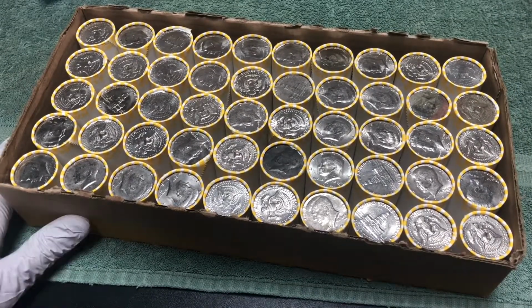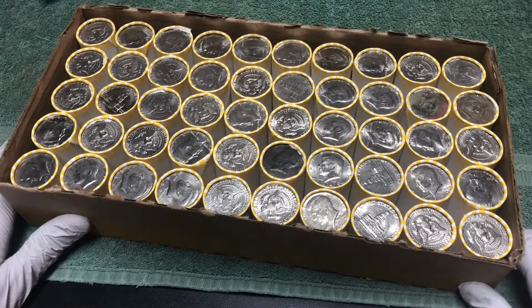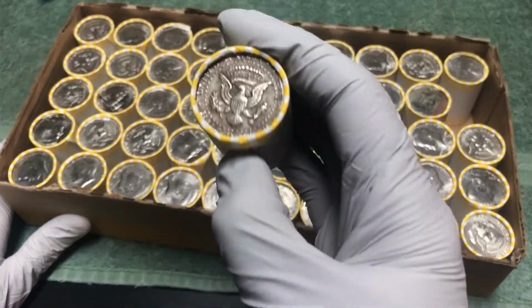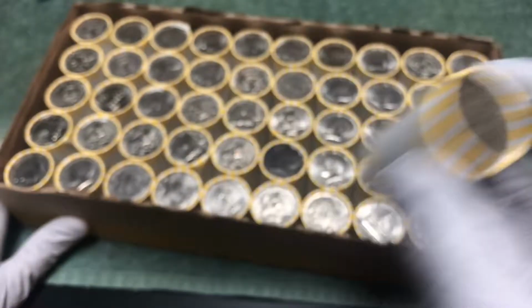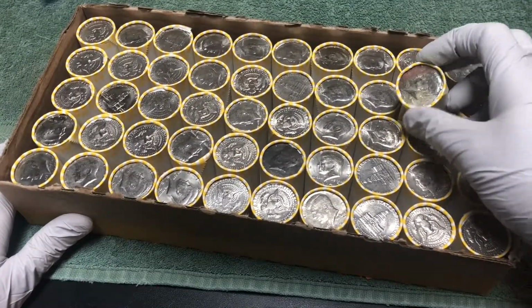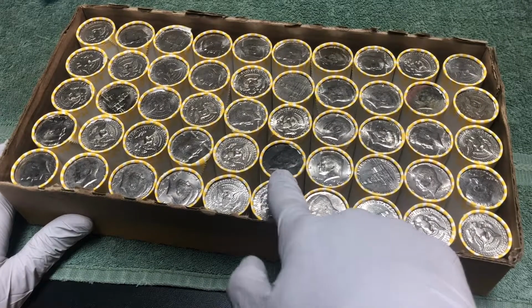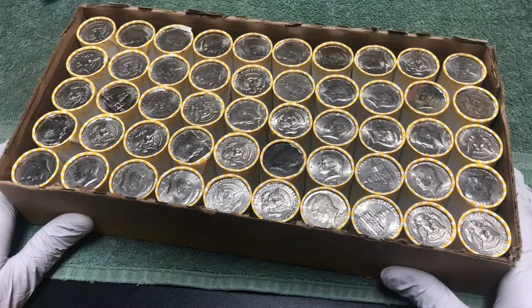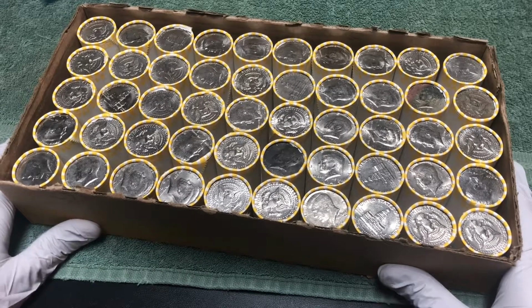Got some discolored coins. I think these are silver. Don't see a mint mark. That one is a 77. I don't see any enders, but hopefully we're going to find a bunch of silver today. As soon as we find some silver, we'll turn the camera on.